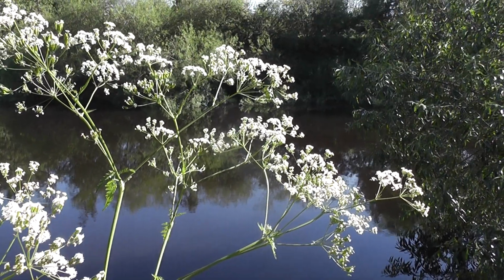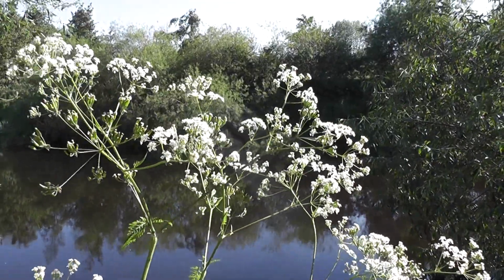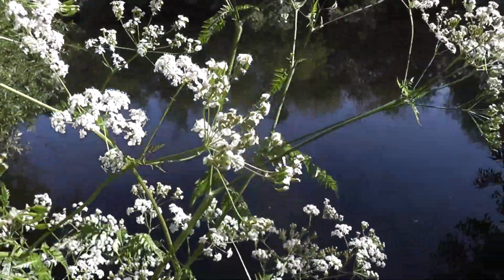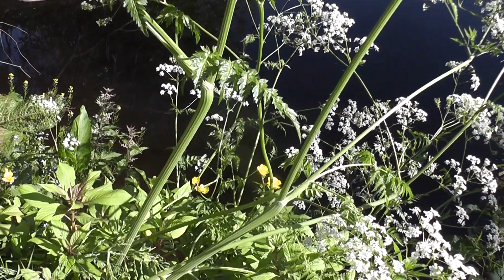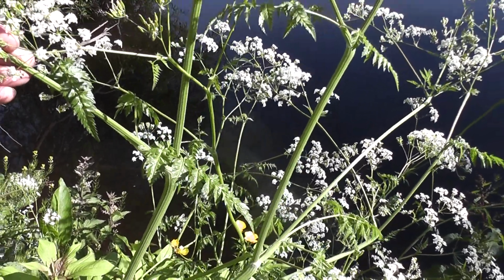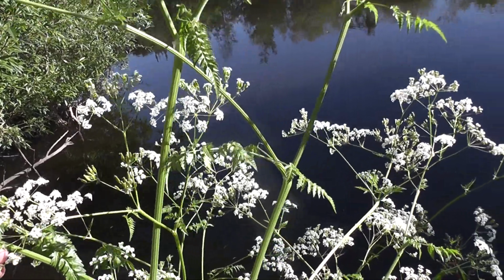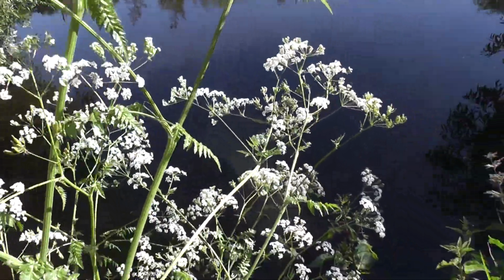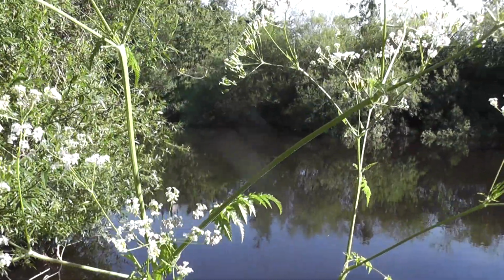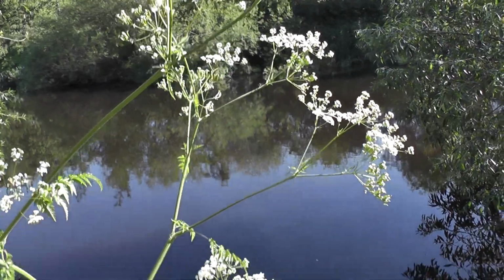And this is cow parsley, another umbellifer. Sort of the carrot family. And you can see it there. Slightly hairy stems, but smooth. Much smaller than hogweed, a much bigger plant. And non-poisonous, and it festoons roadsides in May. It's just coming to the end of its season now.